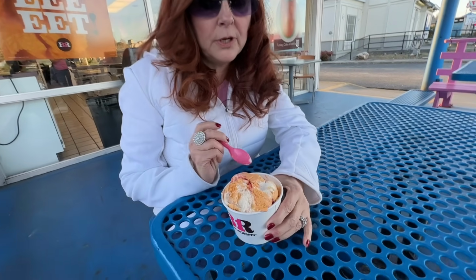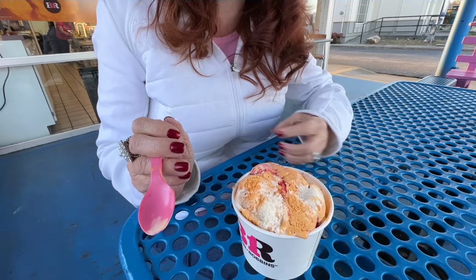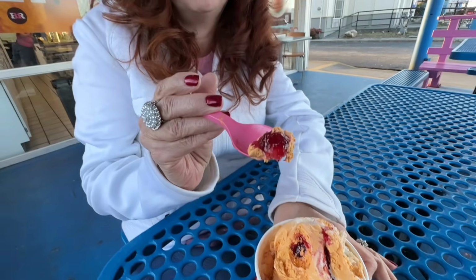Now, I'm not crazy about the autumn spice ice cream. I just get a lot of clove taste to it, the sage. It's just different. It's too spicy, I think. Too many spices in it. Well, you like sage. Isn't that what's used in stuffing? But it just tastes like all those ingredients in one spoonful. I'm sticking with this part, the sweet potato ice cream. Yeah, and the cranberry sauce.